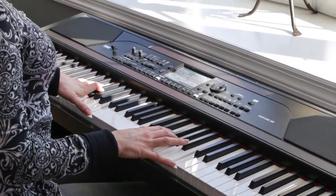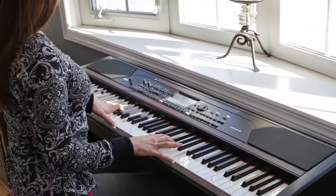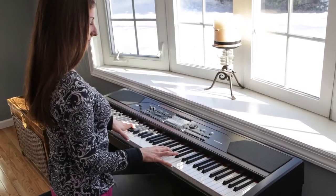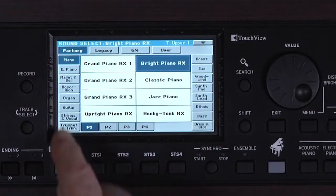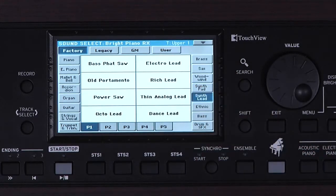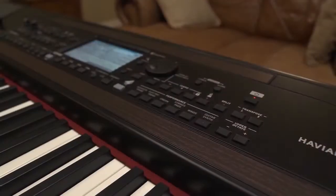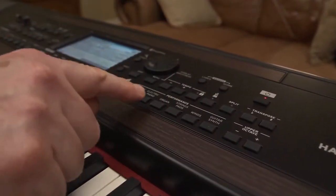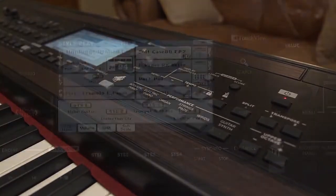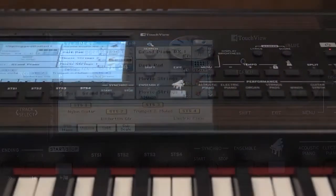The Havian 30 provides a collection of keyboard sounds, from historical to modern. Classic grand, upright, electric pianos, harpsichord with your choice of period tunings, brass, woodwinds, guitars, and more. In total, there are over 950 sounds covering every musical instrument family. Inspiring layers and splits of instruments can be created and accessed directly in logically laid out category buttons, with the grand piano always available with a press of a button.